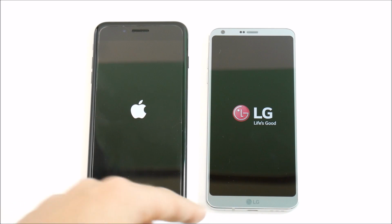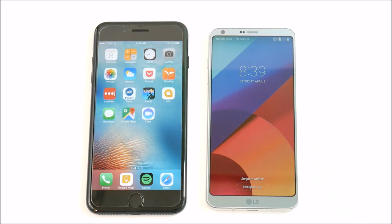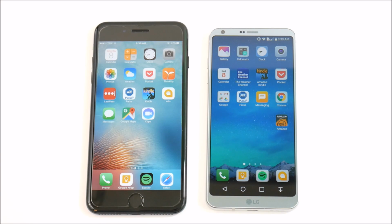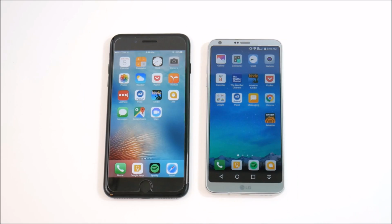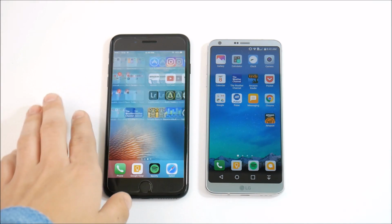We do have a Snapdragon 821, 4 gigs of RAM, a 3300 milliamp hour battery on the G6, Android 7.0, and the 7 Plus does win it there. On the 7 Plus, an A10 quad-core CPU, 3 gigabytes of RAM, iOS 10.3.1, and it also has a 12 megapixel dual camera on the back, 13 megapixel dual camera on the LG G6. So the LG G6 did win that boot up test, but let's go ahead and check out the software on both devices.